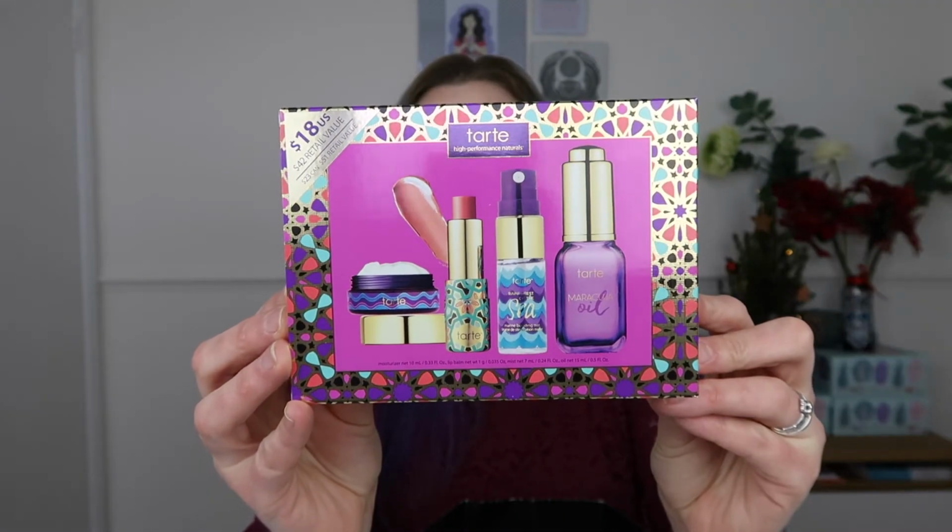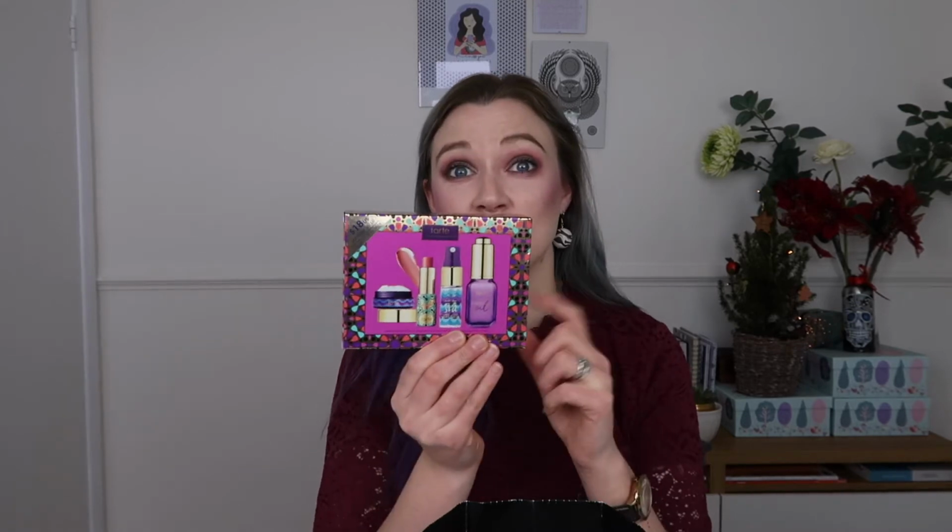Now, something else from Sephora. This I thought would be quite cool because there's a few wee things I wanted to try. So, you know, again, why not? It has a facial mist, a moisturizer, a lip balm, and an oil. And it is the Tarte High Performance Naturals. So I'm dying to tear into this, to be honest. I've been looking at it for a wee while and I didn't get around to it, so looking forward to trying that. It looks really cool. I love Tarte stuff. I've had really good luck with their makeup, so I thought, well, try the skincare, see how we get on.